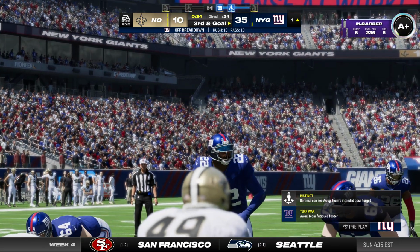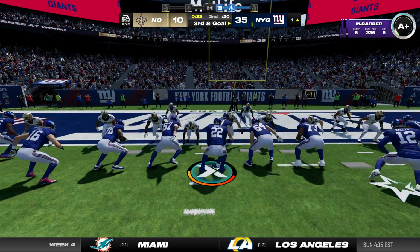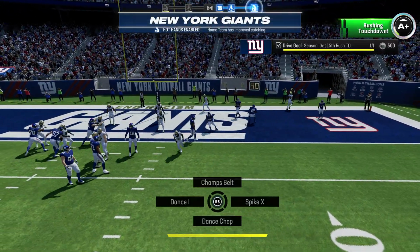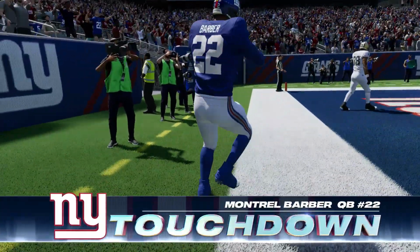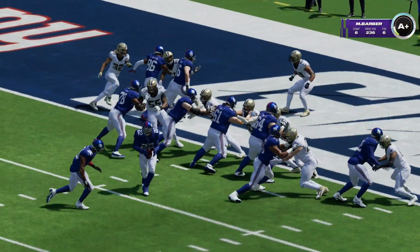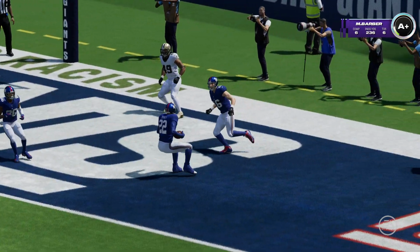3rd and goal as they look to pour some more salt in the wound. Off the play fake. Barber. And he will take it on in for a giant touchdown. Punching it in from a yard away. And the Giants will extend their lead in the final minute of the half.